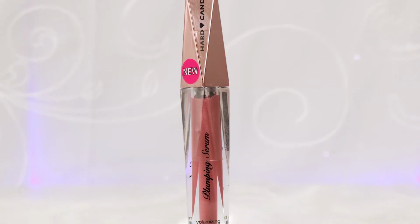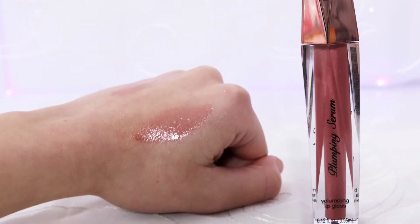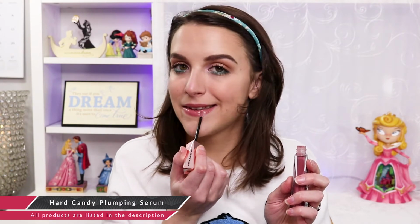This gloss, on the other hand, from Hard Candy, I'm really enjoying. It's what I put on over the L'Oreal product on my lips. This is their Plumping Serum Volumizing Lip Gloss, in the shade Ooh La La. The applicator is nice and easy. The packaging is beautiful. I love this color so much.